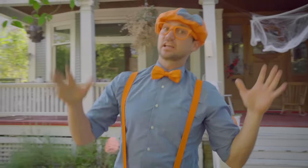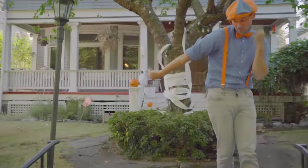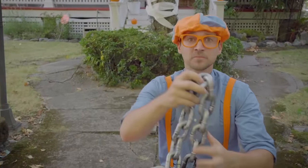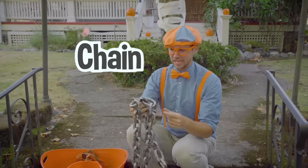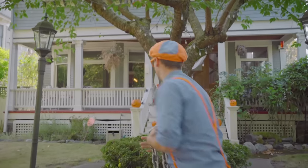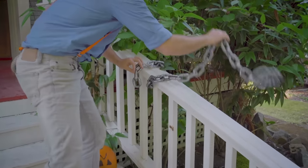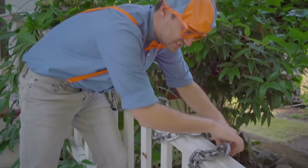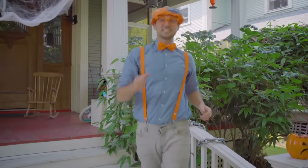Okay, I think there's just a couple more decorations. Look at this. Some parts of Halloween are kind of scary, just like this chain. Okay, well, we'll use it anyways. All right, let's go. How about let's wrap it around just like this. Yeah, this isn't too scary. It's just a chain. Perfect. There we go. It's nice and festive.